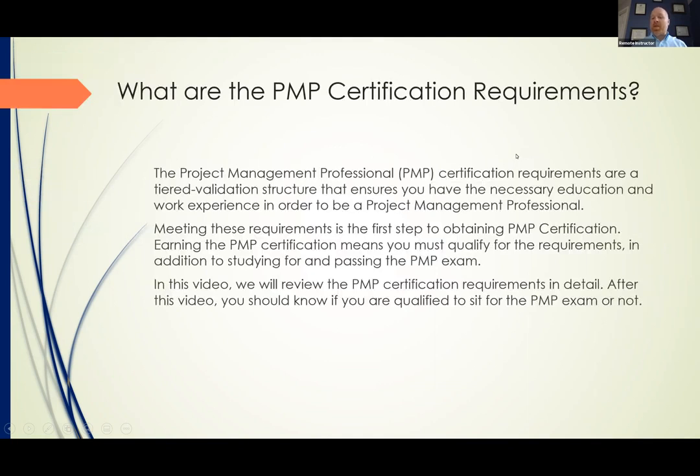The project management professional, otherwise known as the PMP, certification requirements are a tiered validation structure that ensures you have the necessary education and work experience in order to be a project management professional. Meeting these requirements is the first step to obtaining PMP certification.